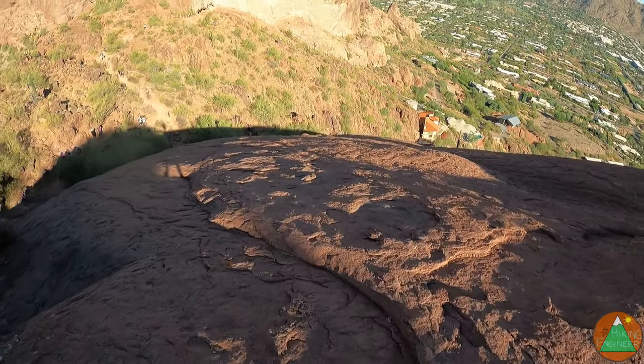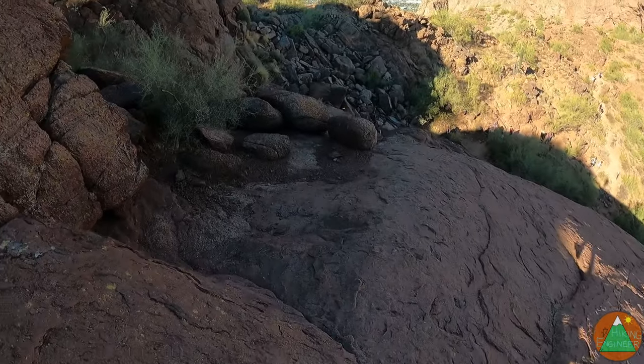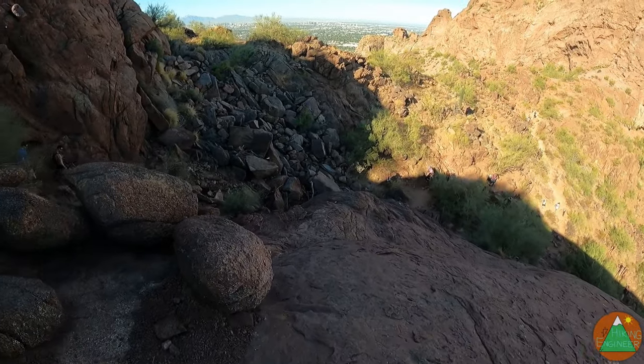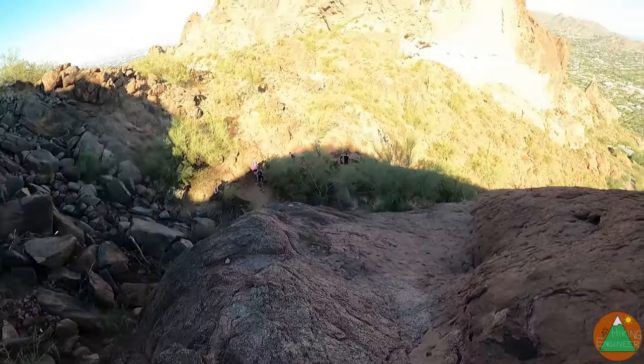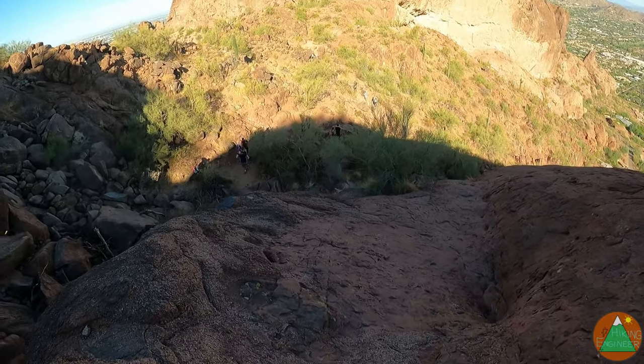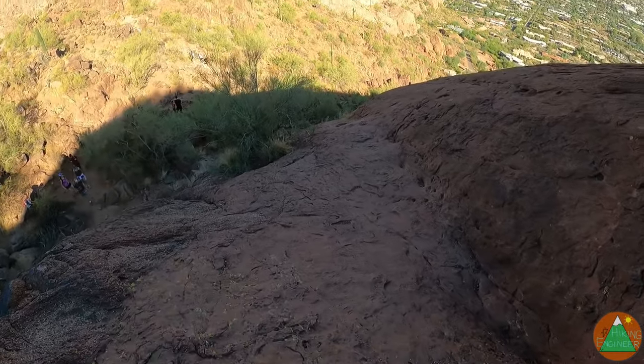So this, and then there's this curb that you can use to bounce off. Boing. Redirect you this way. Drop down at this boulder. Still not out of the woods yet. Gotta go down to the right of this Palo Verde plant.